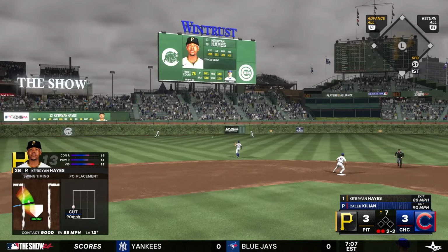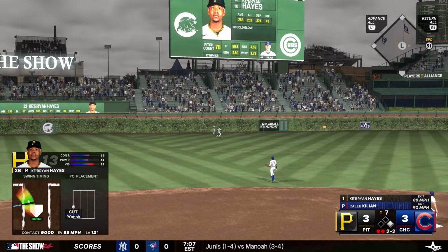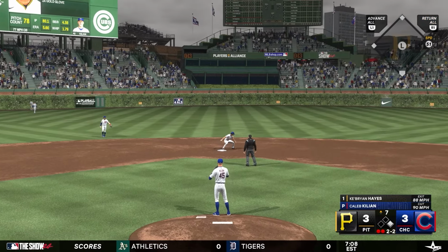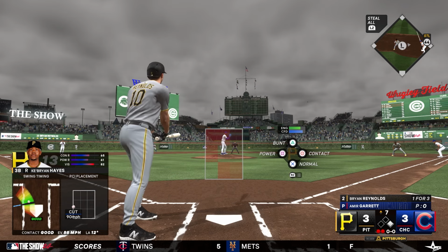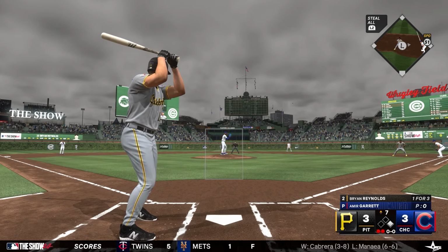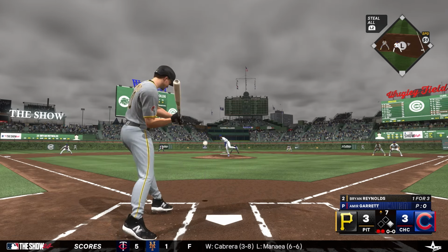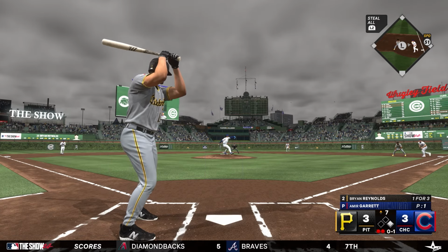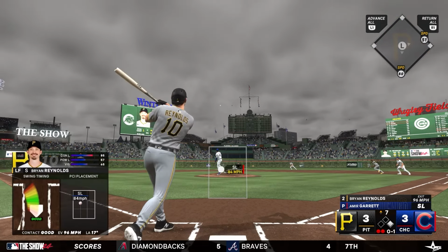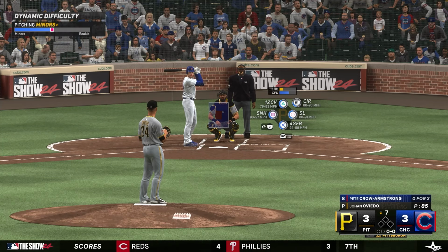There's a nice base hit by Cabrian Hayes. Crow Armstrong will cut it off. Hold him to a single. They bring Garrett in again to face Brian Reynolds. 1 for 3 today. Swings at one inside fastball. You got to hold off on those pitches. Got to lay off. That's a shot to center field, but right to Crow Armstrong. We'll go to the bottom, tied up at 3-3. Vado on the mound here. A little bit left in the tank.